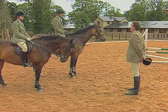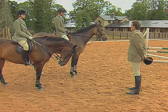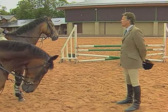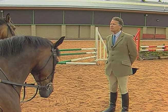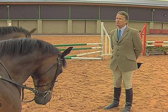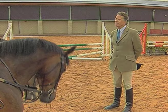Right, we're going to ride a course of fences, and you have warmed your horse and pony up in the normal way, and you've walked the course, so you're ready to go. Now, riding a course of fences is no different from anything we've done so far. We've worked on the flat, and we started off, for instance, riding a circle. And for a circle, we rode from point to point on the circle. When you ride a course, you ride from fence to fence, so you have to get the direction right.